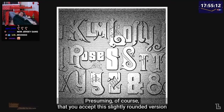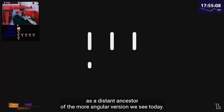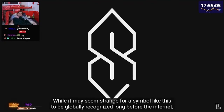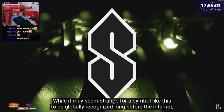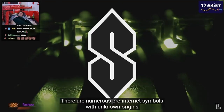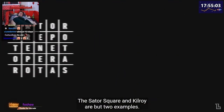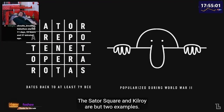Presuming, of course, that you accept this slightly rounded version as a distant ancestor of the more angular version we see today. While it may seem strange for a symbol like this to be globally recognized long before the internet, it's really not. There are numerous pre-internet symbols with unknown origins which have as much of a global reach as the Universal S. The Sator Square and Kilroy are but two examples.